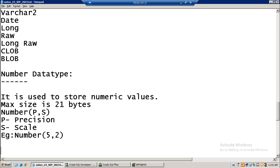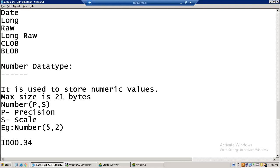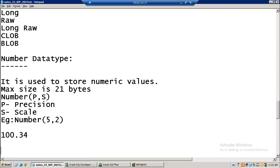One second, I will give you an example. Number of 5 comma 2 means the total number of digits is 5, the number of digits after the decimal should be 2 and before the decimal should be 3. This type of value should be stored in this data type. Okay, getting it. One second, I will show you in real time.